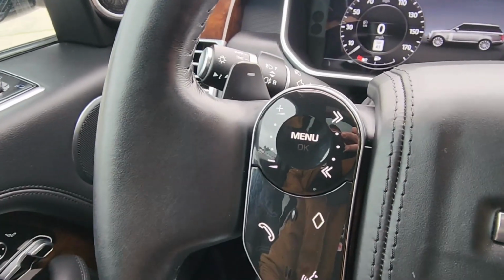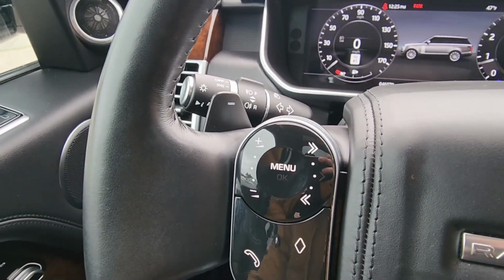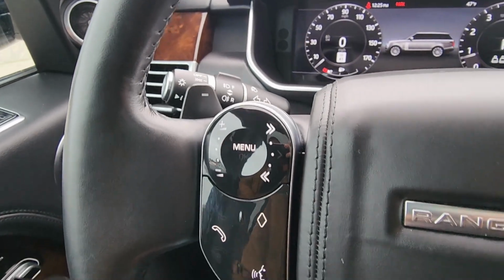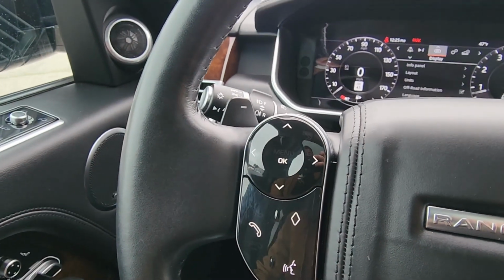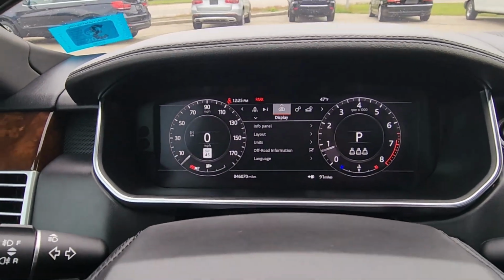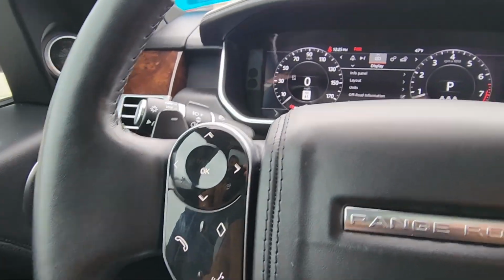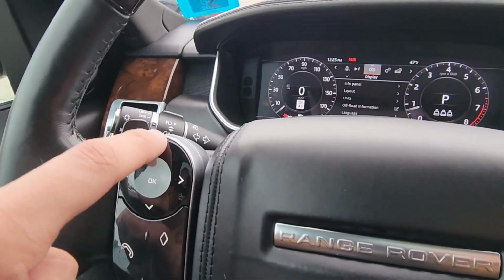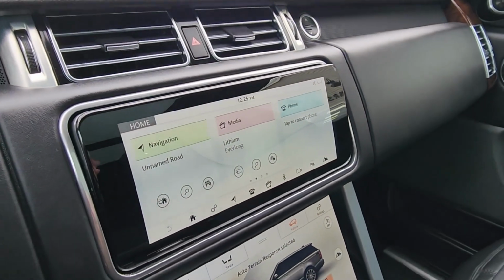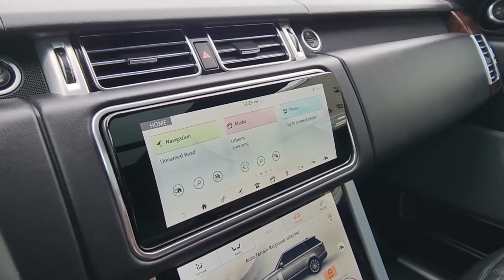But one of my favorite things is this menu button. You can see I have media volume on the left as well as skip and reverse on the right. But if I click the menu, the entire button changes configuration to then allow me to navigate the display without having to add a whole other button just to navigate this screen. Then if I back out, it goes right back to where we saw it before. Very clever design.